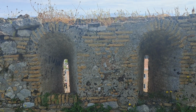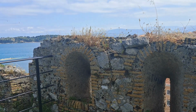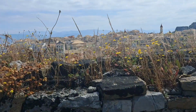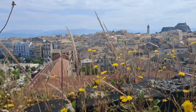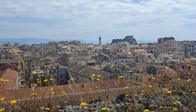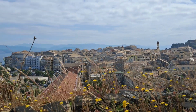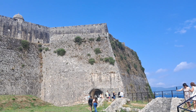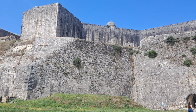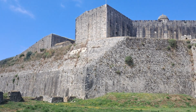Some of the old rifle viewing points where they would have put the guns through to fire at the enemy. And there's the old fortress in the centre of your picture there. And both fortresses would have protected the town. And there's a great big concrete surrounds, stone walls would have protected the fortress against cannon fire.